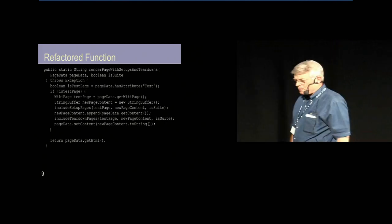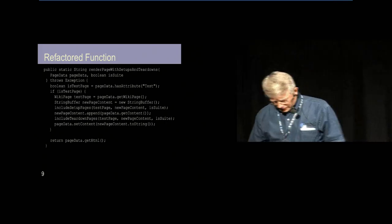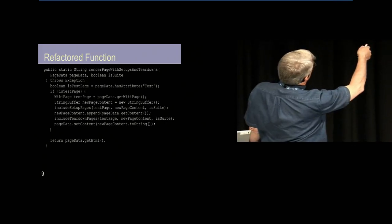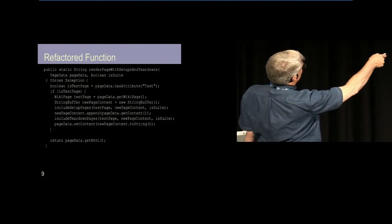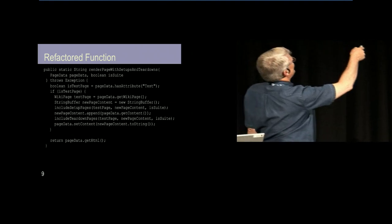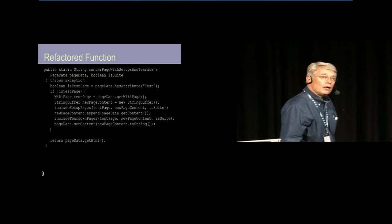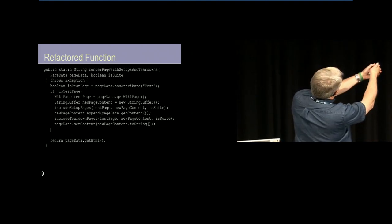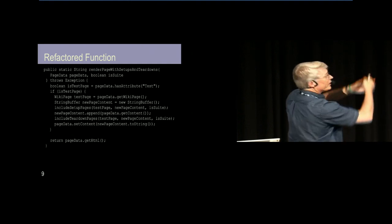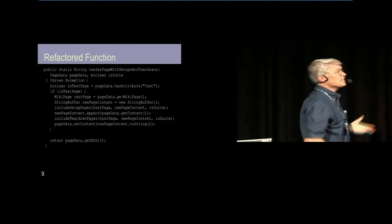This function should be much clearer now in what it's doing. It seems pretty clear that it's determining whether or not the page that it has is a test page. You can see that with this. By the way, this is called an explanatory variable. Instead of leaving this expression out in the open, I put it into a variable that explains what it did, if it is a test page.